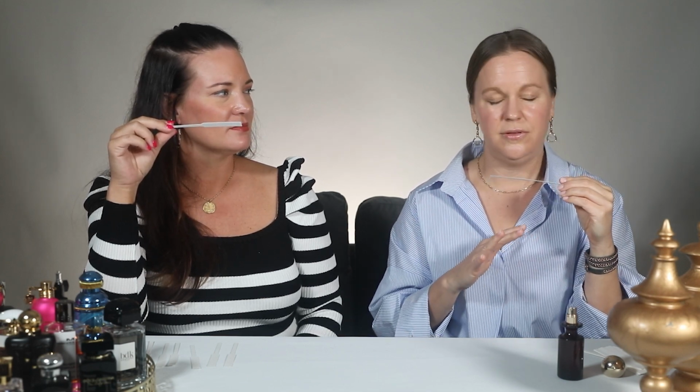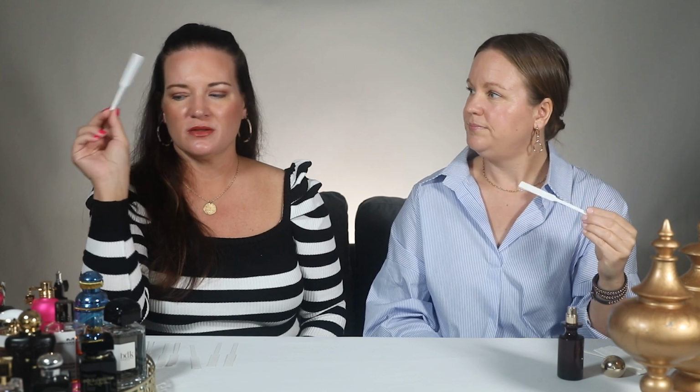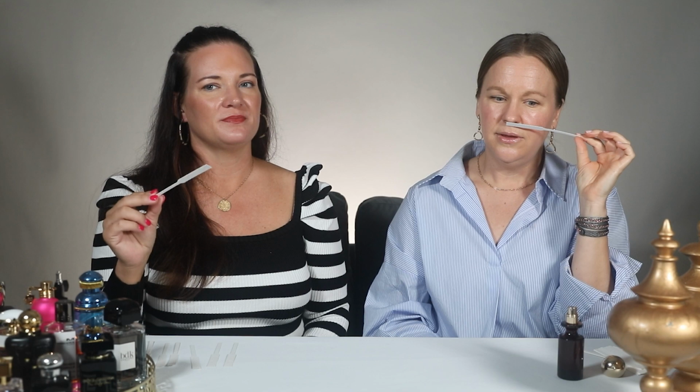But the dry down on this one is so pretty and lasts all day. It's not as sweet as Alien. I feel like Alien's a little bit sweeter, and a little more in your face. This one's a little softer. This is nice. I feel like it's unisex, leaning a little bit more feminine with the rose and the florals, but definitely could pull it off.